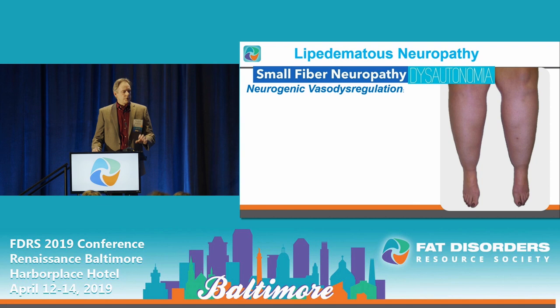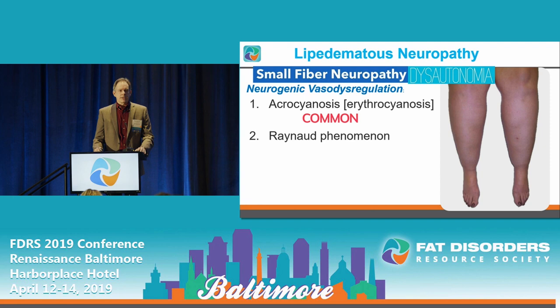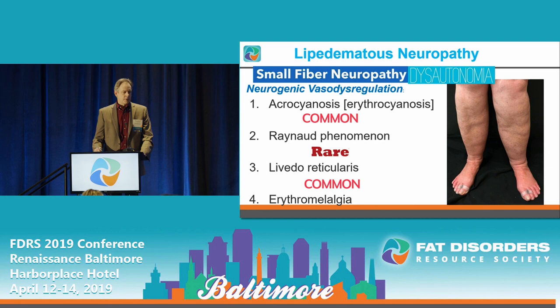Well, when you have a small fiber neuropathy, you have associated, the term is neurogenic vasodysregulation. That is, nerves regulate the tone of the cutaneous blood vessels. So when they're dysfunctional, the cutaneous blood vessels become dysfunctional and you develop manifestations such as erythrocyanosis, which is quite common in the lipedema population. Raynaud phenomenon, where you get transiently cold blue or white toes, it can happen, but it's relatively rare. Livedo reticularis, very common.